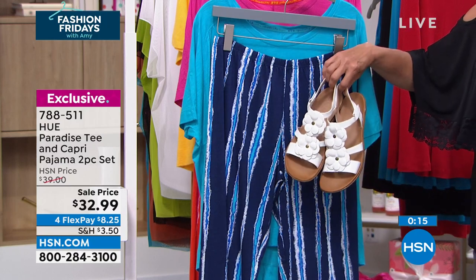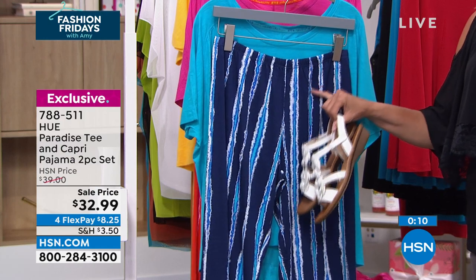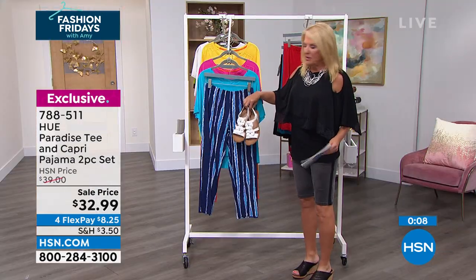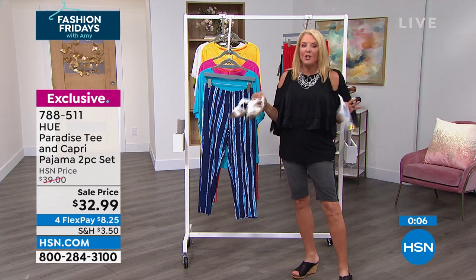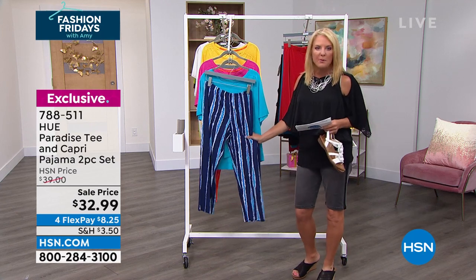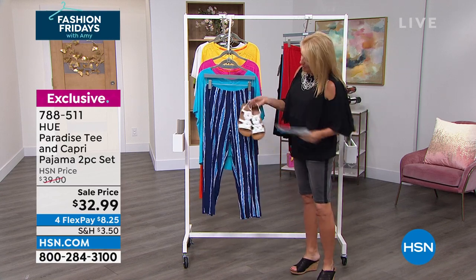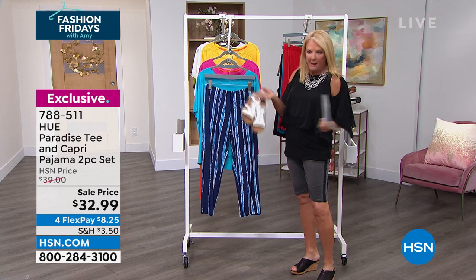Just put a white tank top on. I would totally rock a chambray denim jacket from Diane Gilman with this, and then pop these little sandals on. And I mean, that's an adorable wearable outfit, and you're so comfortable because of this incredible soft knit that you can basically sleep in as well. So wouldn't that be a cute little number, even if you wore the top that comes with it? I think that would look adorable.